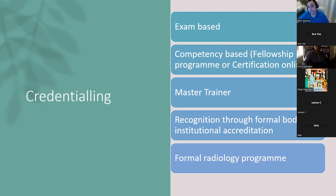And then there are formal bodies and institutional accreditation, as is done through the Australian Society of Ultrasound Medicine, as is done through the POCUS Neonatal Group in Canada, who do an absolutely fantastic piece of work. They've also started a mentoring course, and they take you through online mentoring. And then you have formal radiology programs where you can apply to practice and learn, I would say, mainly bowel-related ultrasound as part of a formal radiology program. I'm not aware that there are formal radiology programs on lung. We all know there are formal functional echo programs.